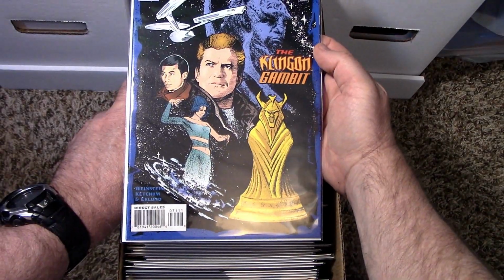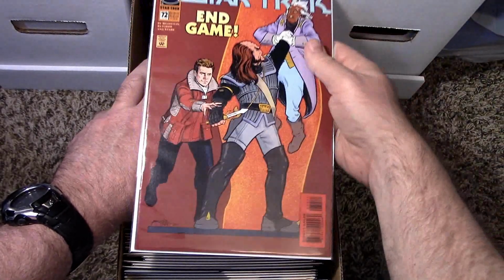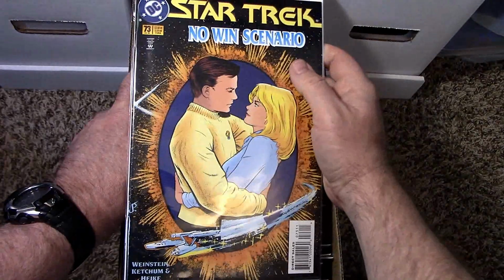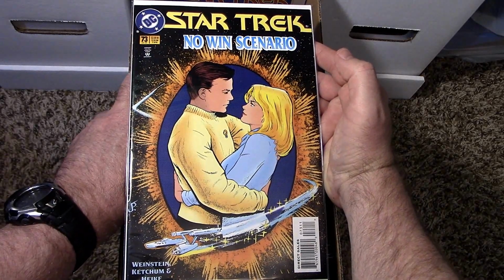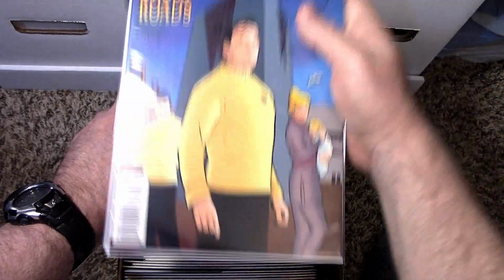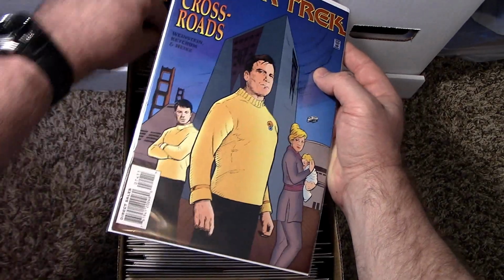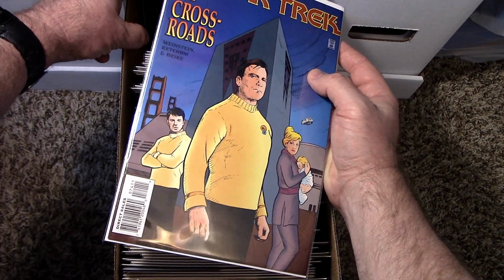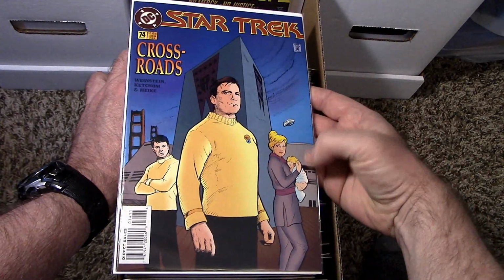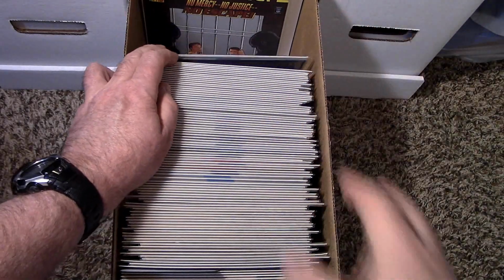And we got 71, The Klingon Gambit. Get a little more interesting in the later time. Then we have number 72, Endgame. Number 73, The No-Win Scenario. I think this is where we start seeing some of the Dr. Marcus stuff in there. Yep, 74, Crossroads. Wait a minute. 73, yeah, 74, Crossroads. Dr. Marcus. That would be Kirk's son, I do believe, right there.